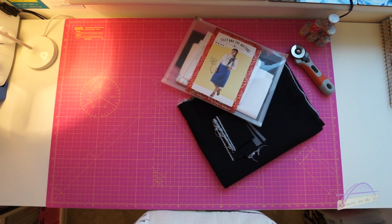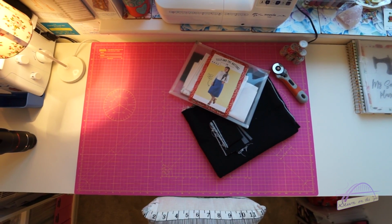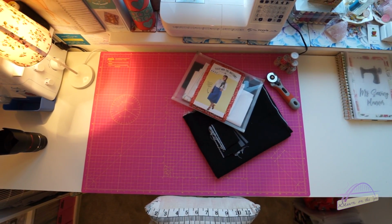So then moving around from there, I've got a cutting mat. Now the cutting mat that I've got is the A0 size. It's pink on one side, purple on the other. I bought it from Amazon. It only cost £24.99, which is an absolute bargain. I want another one so I can have pretty much my whole desk covered, but I'm just waiting for payday.